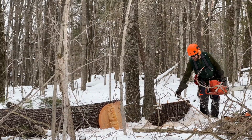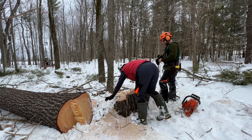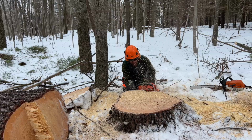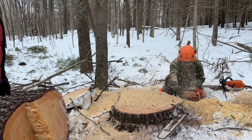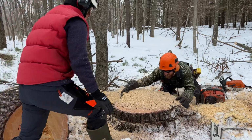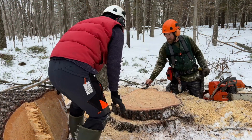Want to see how old it is. Oh yeah, over here. Looks like a heart.